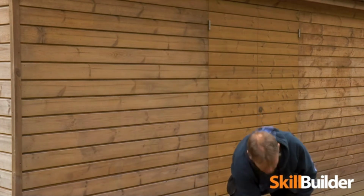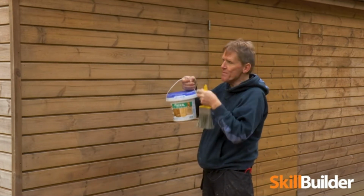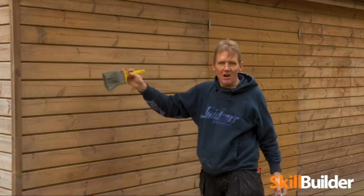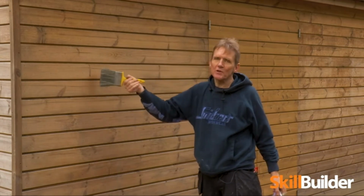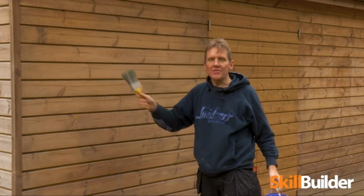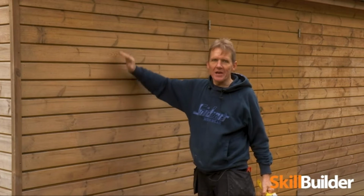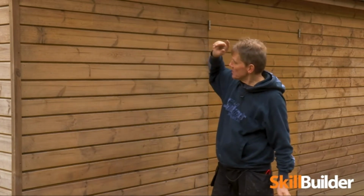And the next stage of the treatment is to brush on this Roxil wood cream onto the surface. Now, it doesn't matter that it lies on the surface, you don't have to brush it in so it disappears, because over the course of say 24 or 48 hours it will disappear, and then it will form that water repellent layer that sheds the water off and stops the timber being soaked. So I'm going to get on with that.